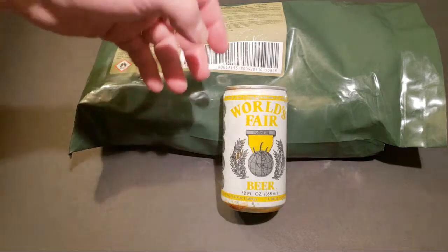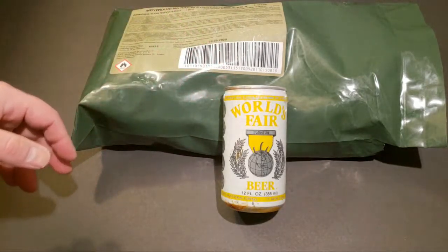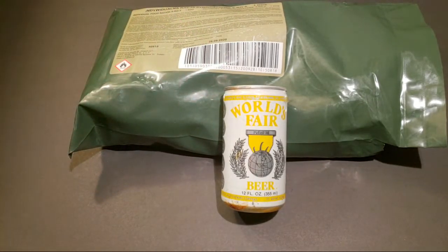Now, this beer was more or less notoriously bad. Let me see if I can pull up a photo really quick for you guys. I want to show you the remade beer. I think I have a screenshot of it.